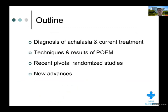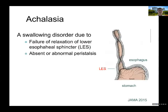This is the outline of my talk. We will talk about the diagnosis and the current treatment options for achalasia. We will briefly talk about the techniques and the results of POEM. We will also update the audience on the recent pivotal randomized studies in this field, comparing POEM to other treatment modalities. And finally, we end with some recent advances.